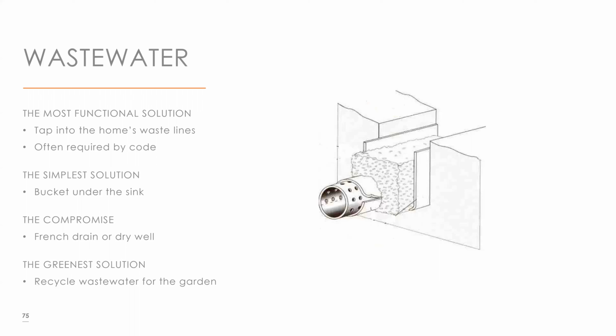Wastewater, we definitely have to deal with that. The most functional solution is tapping into the home's waste line. This is often required by code. This is required in the state of California. You can also compromise, do a French drain or dry well. That diagram there is a French drain. And of course, the greenest solution is to recycle wastewater for use in the garden and irrigation systems. There are systems for doing this that filter the water.